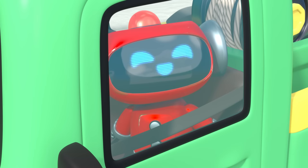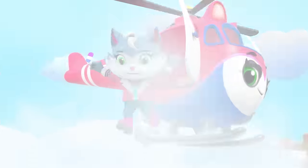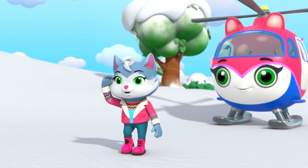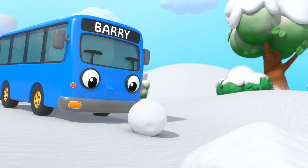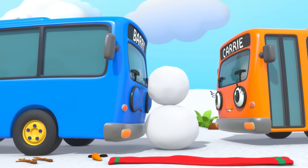Look, Red, here comes Cat now. The new winter skids we fitted on Helena Helicopter will help her land safely on the snow. Yee-haw! You did it, Helena. Hello, Cat. Hola, Gecko. Look, Red. Carrie and Barry are building a snowman.